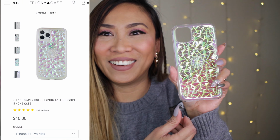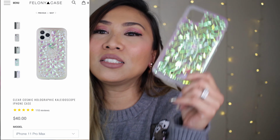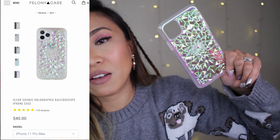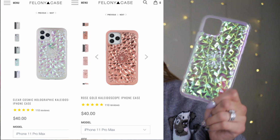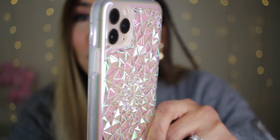So the next case would be this case. Speechless! This is kind of pretty. So this is called the Clear Cosmic Holographic Kaleidoscope iPhone case for iPhone 11 Pro Max. So pretty, especially with this lighting right here. But I think this is the same as the rose gold that I just showed you. This is so pretty and eye-catching. So it looks like pinkish right there when you do that.